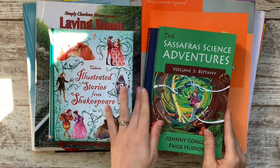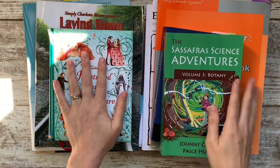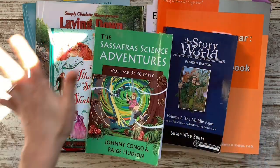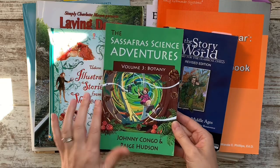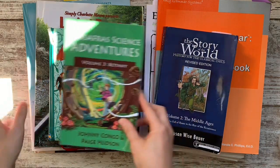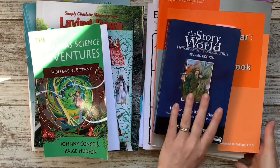Since I just have a huge stack of books here in no particular order, I'm just going to grab some stuff and work my way through. So the Sassafras Science Adventures, we still absolutely love. I think I have the teacher guide down here at the bottom.